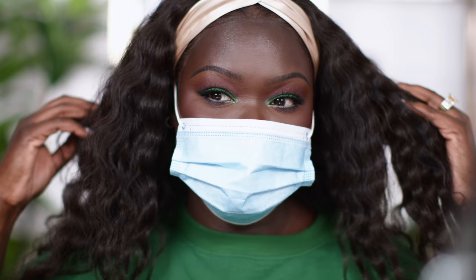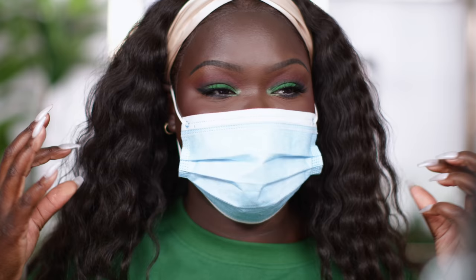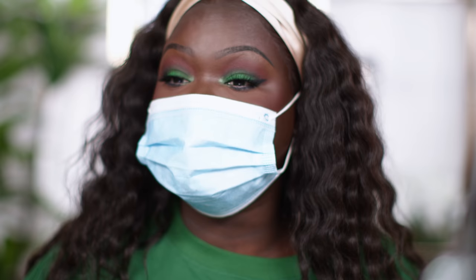Okay, so this is what it would look like with the mask. Eyes are doing what they need to do, okay? Look at this. I am obsessed. So I'm gonna give my face one last spray with the All Nighter setting spray. Try and cover my eyes so that it doesn't ruin my eyeshadow.